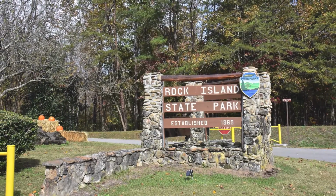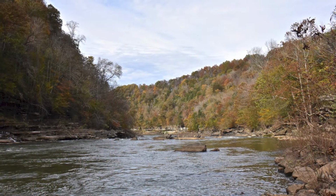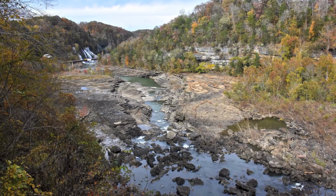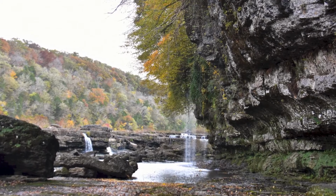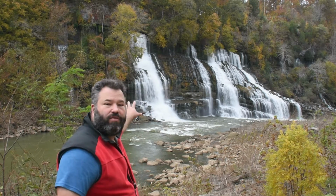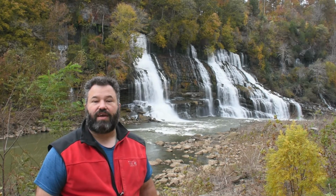Rock Island State Park is located near the confluence of three rivers, the Caney Fork, Collins, and Rock. In an interesting twist, it is because of the Great Falls Dam upriver that you get the views you do in the gorge. When you get to Rock Island State Park, you'll quickly see one of the main attractions is Twin Falls right behind me. This place offers several great overlooks and some of the best scenery you're going to find in the eastern Highland Rim. Let's go check it out.